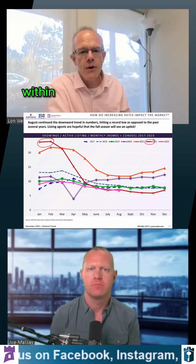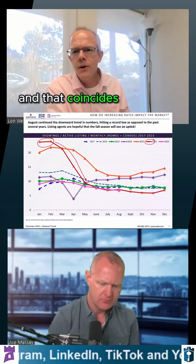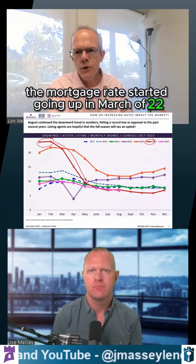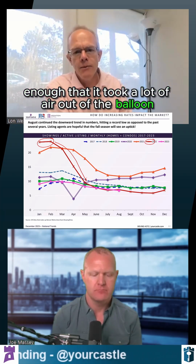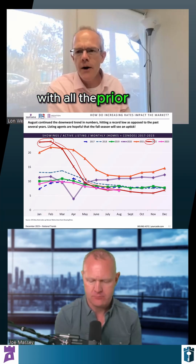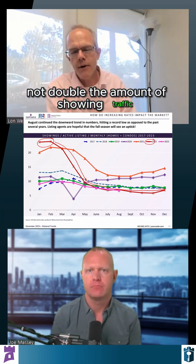And you can see that within 3 or 4 months after that, that party was over. That coincides with when the mortgage rates started going up in March of '22. By May of '22, rates had gone up enough that it took a lot of air out of the balloon. And you can see then that 2022 was clustered with all the prior years with a typical amount of showing traffic, not double the amount of showing traffic.